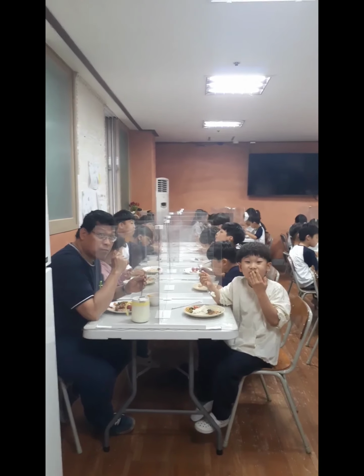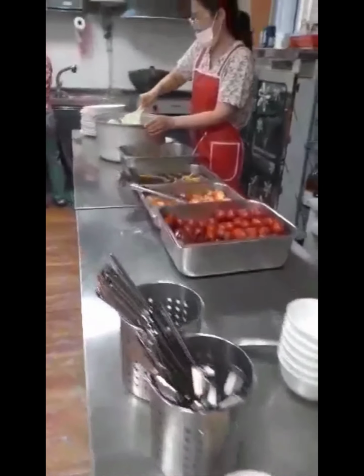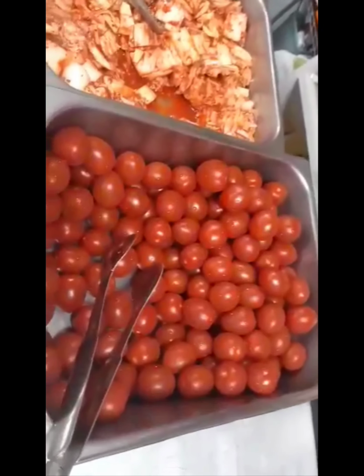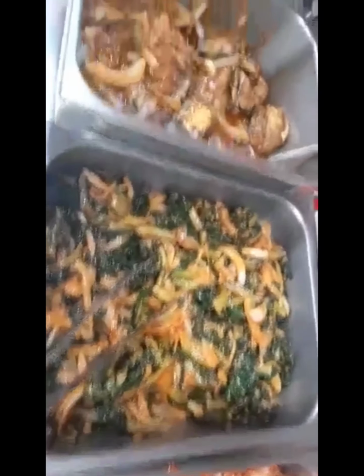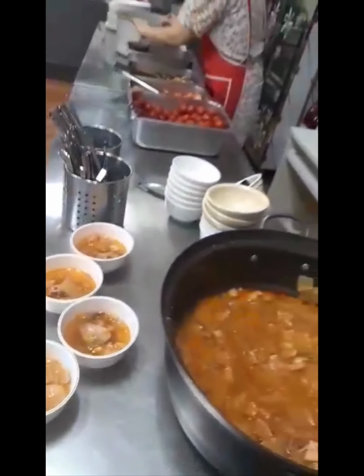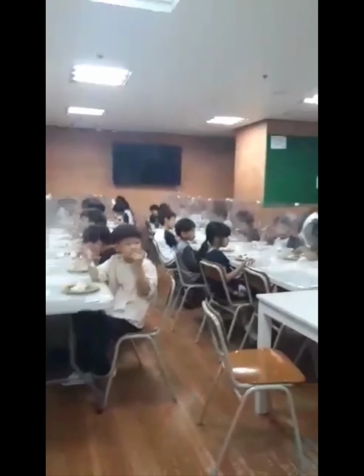So, Bel, ito na yung aming kitchen. We have tomato, grapes, kimchi, and gulay, and fish, rice, and soup. Ta-da! Look at that. This is our lunch in school. And these are students.